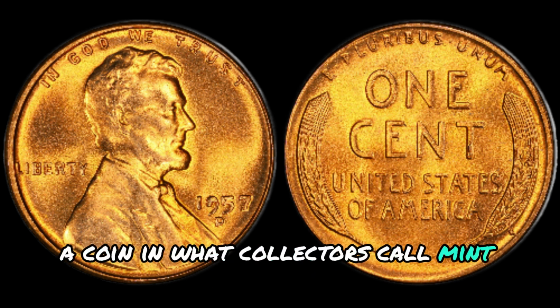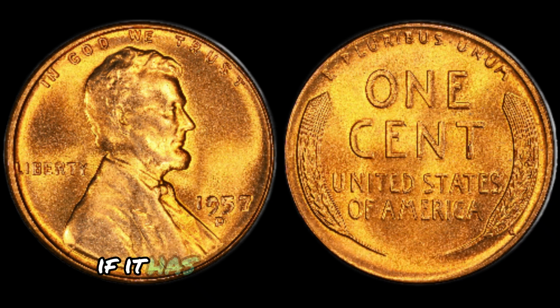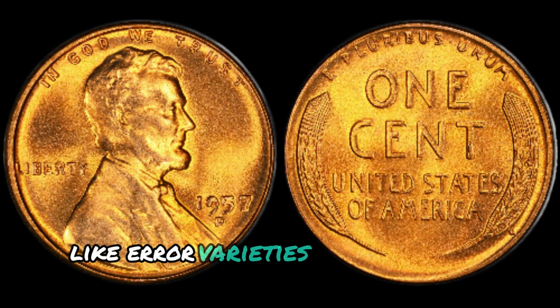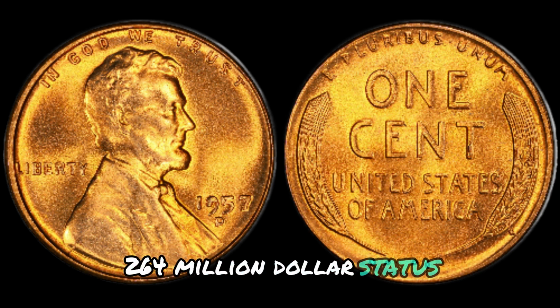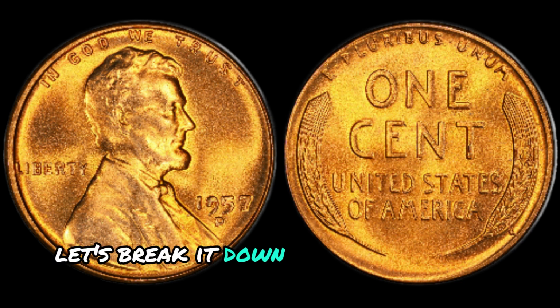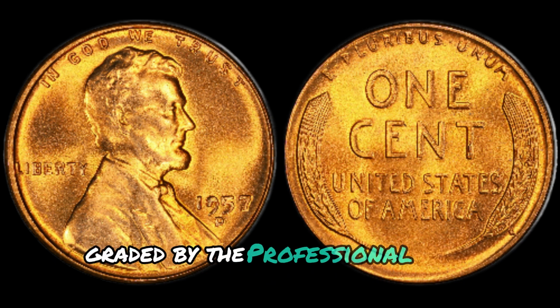However, during the minting process, there were several factors that influenced the rarity and desirability of certain 1957 D pennies. Certain errors, like doubled dies, repunched mint marks, and die cracks, make some coins stand out from the rest. These anomalies were not uncommon in mass production at the time, and collectors today seek them out, willing to pay hefty sums for coins with visible minting mistakes.